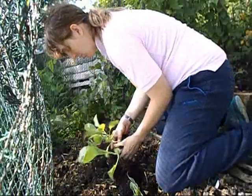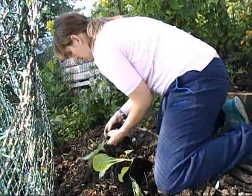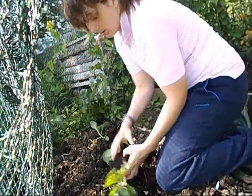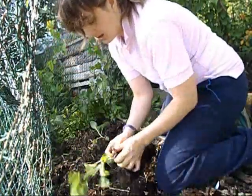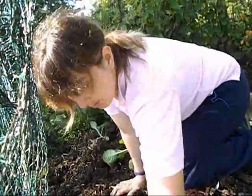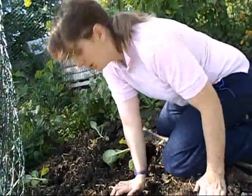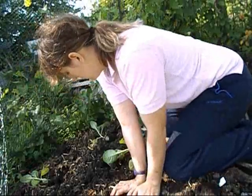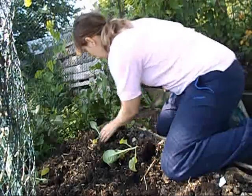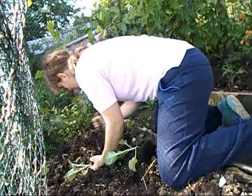You need a good distance between each cabbage, because they grow quite big actually. So you need a big space. Make sure you plant them nice and deep.